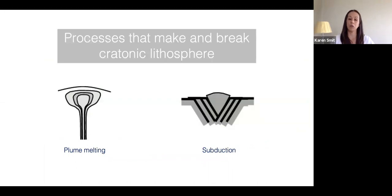The one is plume melting, where you have plume underplating that can deplete a large portion of the lithospheric mantle. This is one of the ways which we think that, for example, the Slave craton formed its thick lithospheric keel. The other way is through subduction. You have oceanic lithosphere subducting along a protocratonic nucleus, where you then have subduction and thickening of the lithospheric mantle. Both of these processes can actually also contribute to destruction of the cratonic lithosphere.